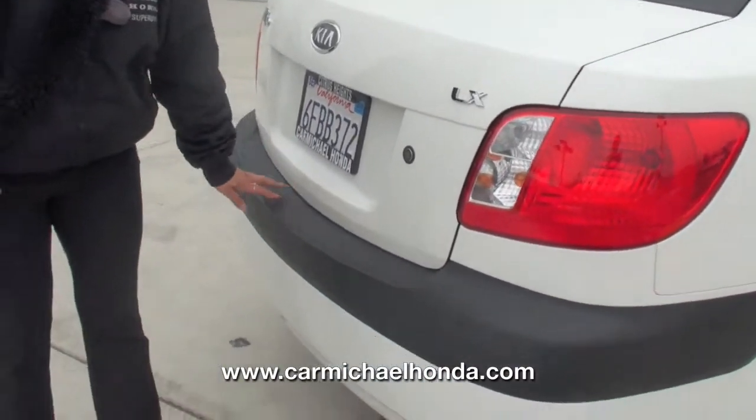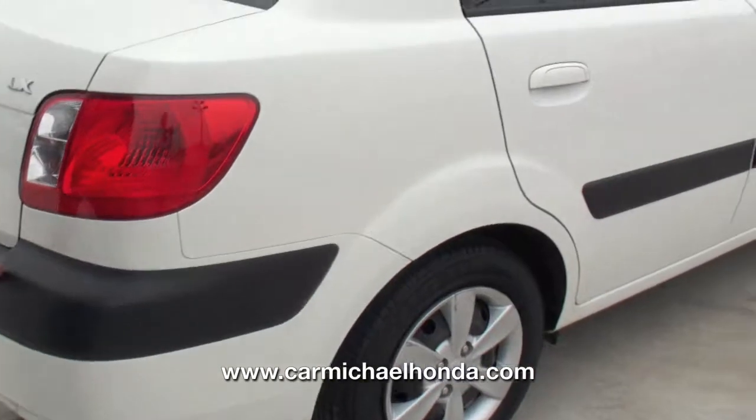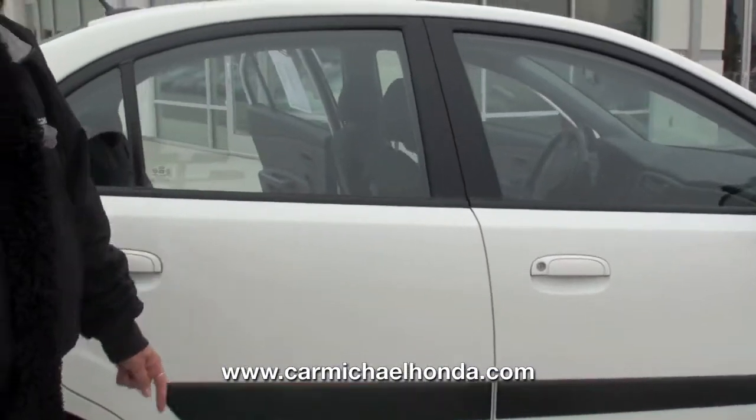And then another thing too, you have these guards here that if you're loading up stuff, it won't scratch your bumper. And it even has door guards too, so you won't get dinged at the supermarket.